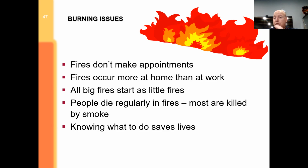Fires occur more at home than at work. That's a true statistic, particularly when it used to be chip pan fires, which are a lot less of a problem now, but nevertheless, we still have fires at home. And also, if you think about smoking, there are fewer people smoking in the workplace now because of the smoking in buildings regulations that stop that from happening. But people still smoke at home. So that can be an ignition source to a fuel.